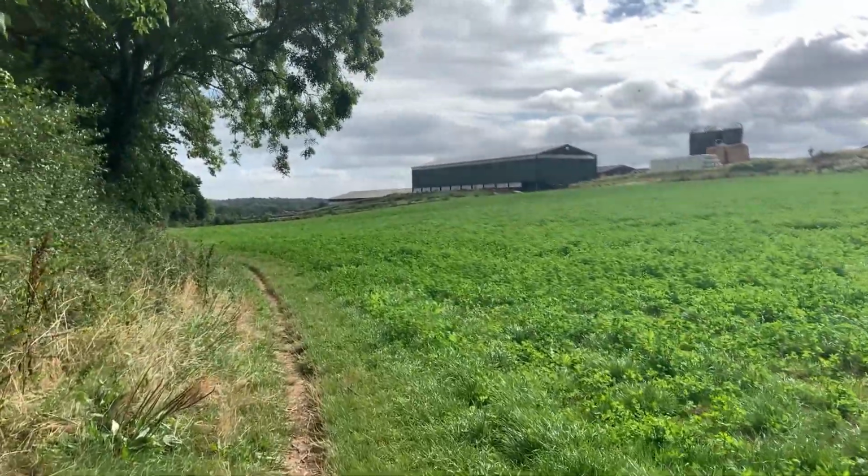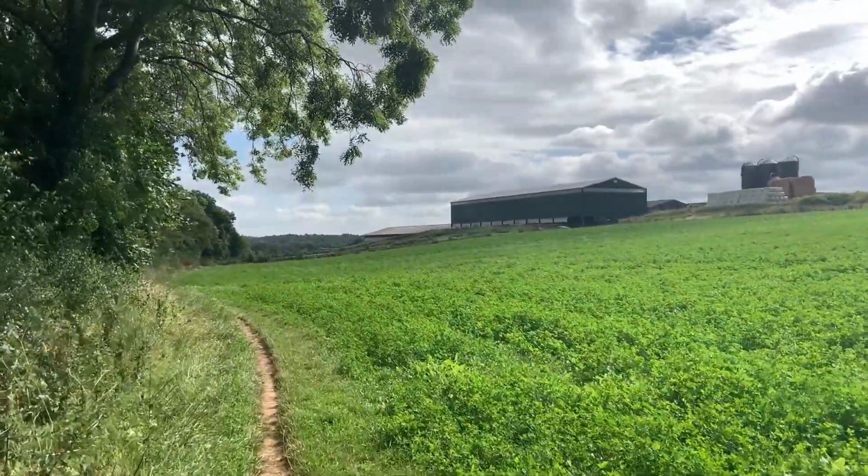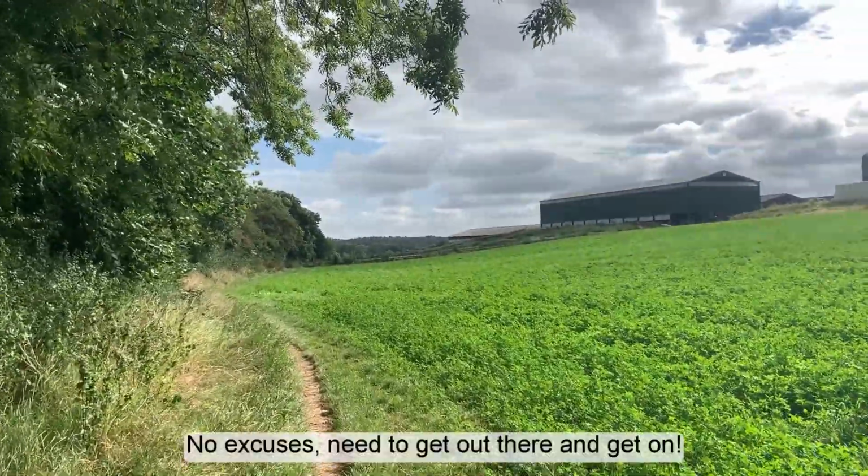So I'm going to be at a bit of a loss, I suspect, when I finish today, because I'll be thinking, where can I walk next? I mean, I can walk anywhere, but I may have to find another substantive challenge to take up.